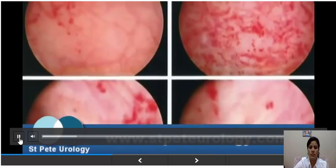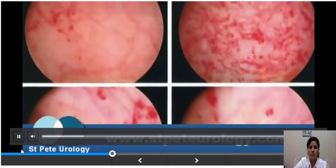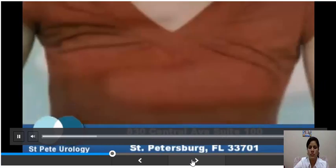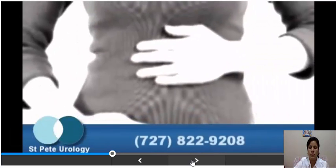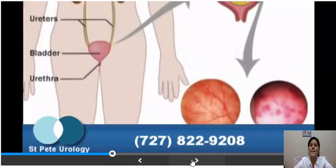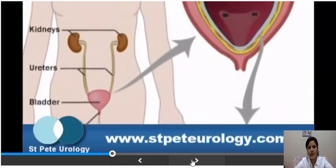Interstitial cystitis is a chronic inflammation in the bladder lining. Many women that have had chronic pelvic pain or have thought that they've had chronic bladder infections over the years end up having what we consider interstitial cystitis.